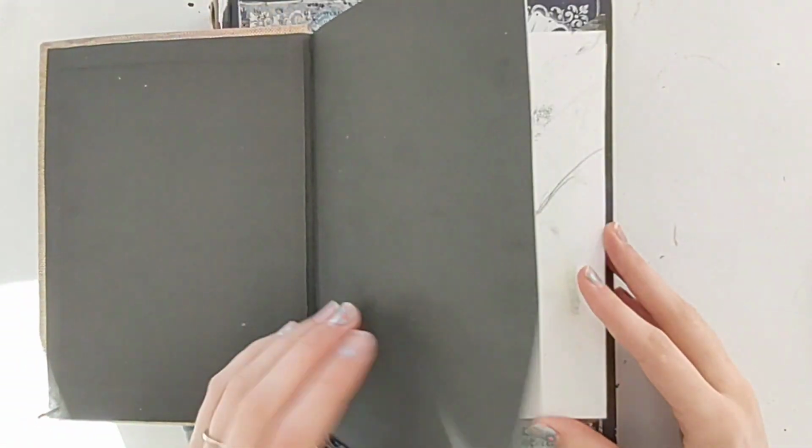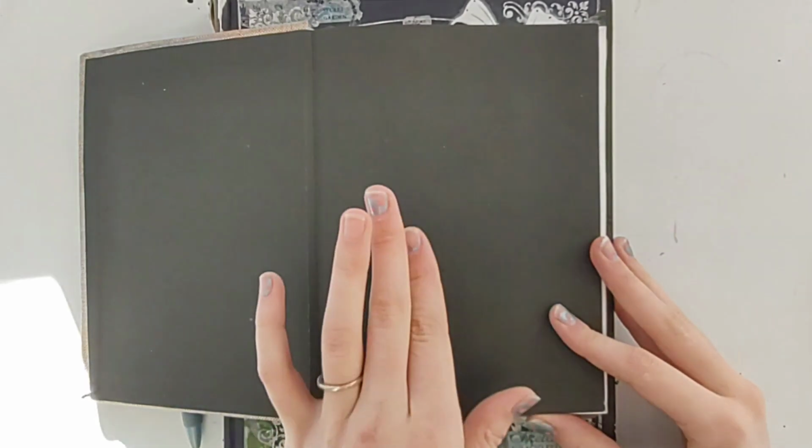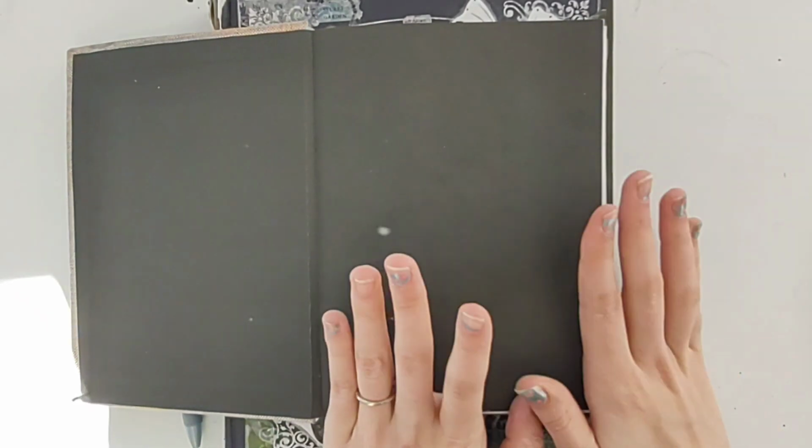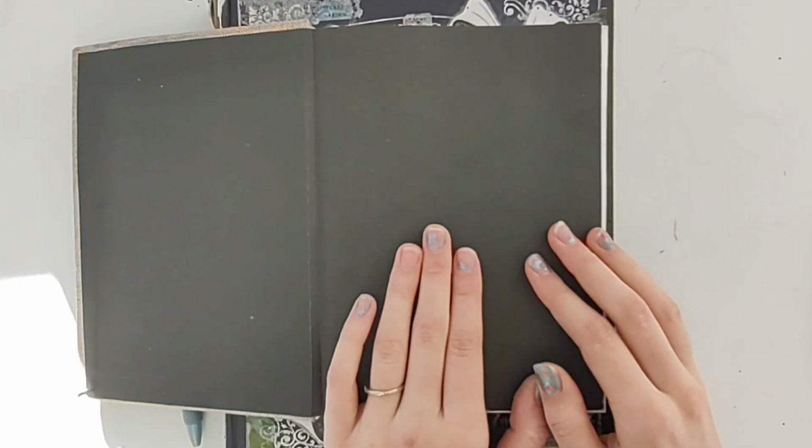Honestly, I don't even remember when I started this sketchbook, but this is like my deep, dark secret. I absolutely hate some of the art in here. But hey, this is kind of like where a lot of artists start out. So, you know, I thought I would do that.